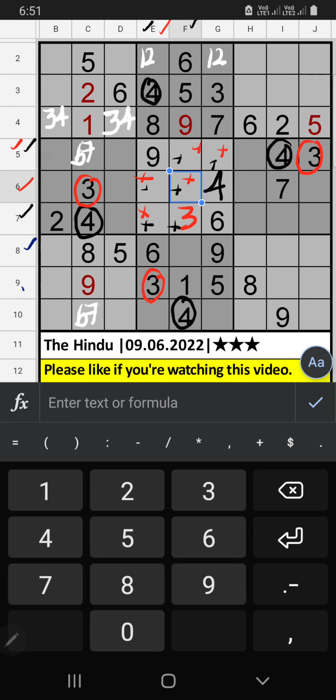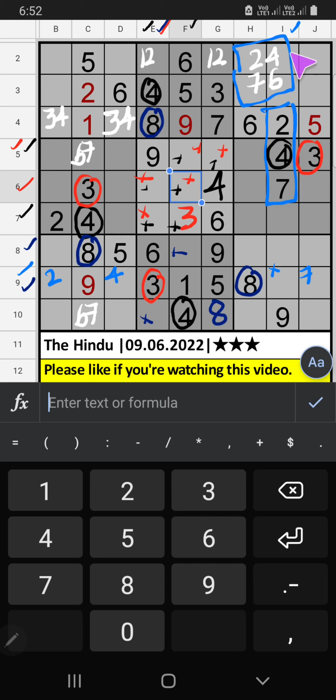8th row and 9th row, column E, we have 8. So 8 can't come in these cells. Then 8 is confirmed here. 9th row, 4 numbers are remaining, 2, 4, 7, 6. Column I, we have 2, 4, 7. So 2, 4, 7 can't come in this cell. It will come in another 3 cells. We will confirm later. Then only one number is remaining, 6. 6 is confirmed here.